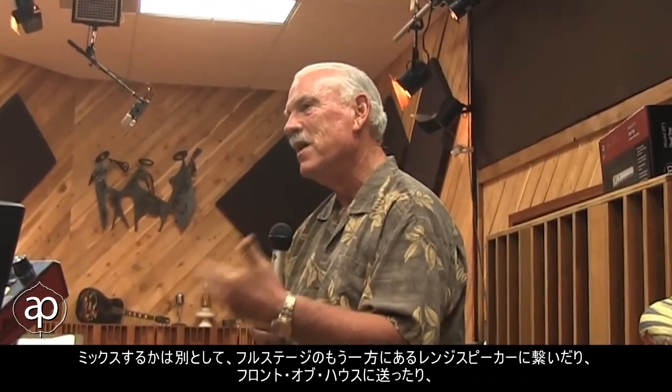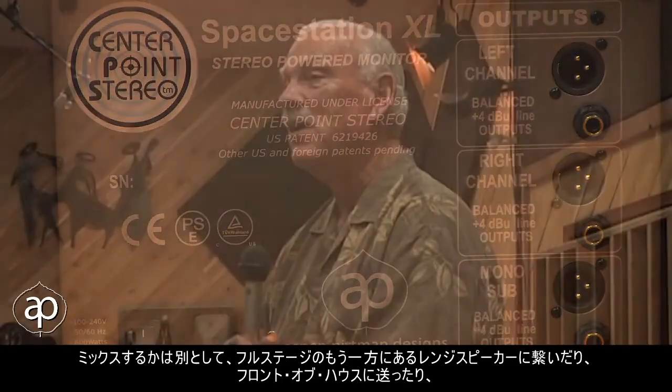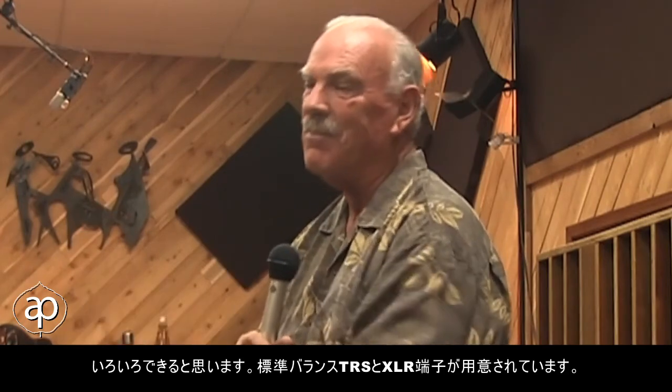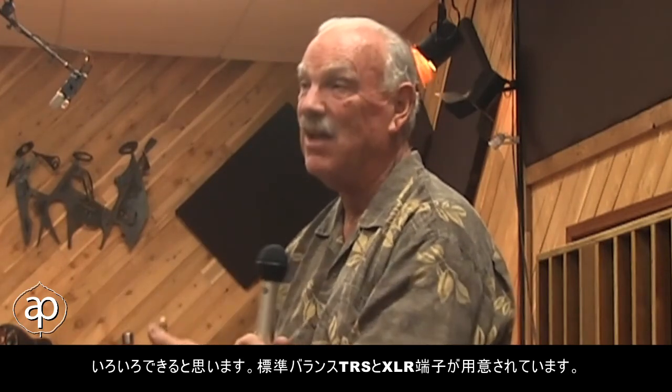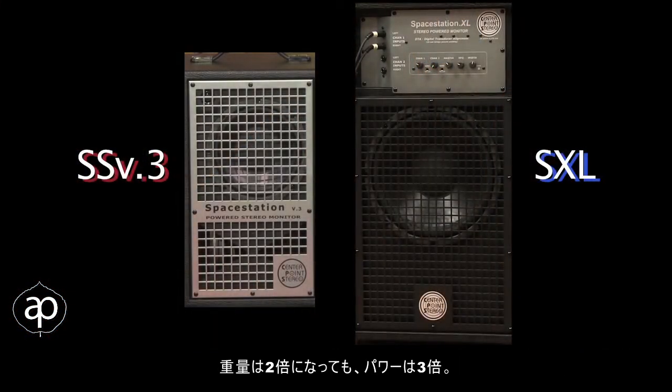So whatever is mixed in the front end comes out the rear end as left, right, or sub, or mono. So if you want to add another full range speaker, let's say over on the other side of the stage, you want to send it to the front of house, you got all the options there, and they're all fully balanced. So that it's TRS and XLR. So you don't have to go out and buy special cables. It's double the weight, but it's triple the power, about double the price.